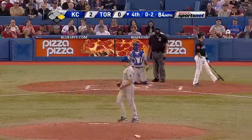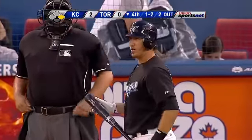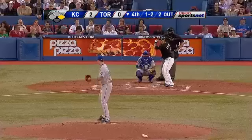Elevates one there and missed it. So now here's where you have to just defend as a hitter. All I'm trying to do is shorten up, put the ball in play, because you know he doesn't have that fastball to blow it by you.